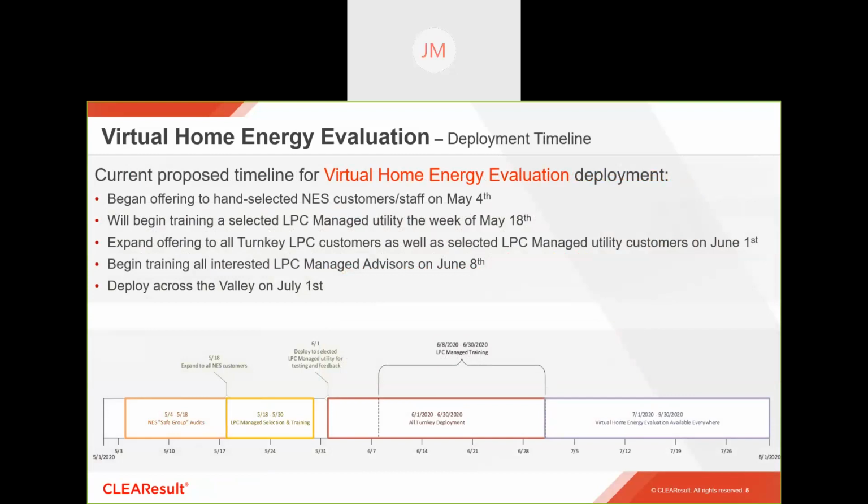EPB has been identified as the first LPC managed LPC to receive training on the tool, and we're committing a lot of resources to make that happen the right way. Just like field work, the best way to achieve an exceptional customer experience with the virtual tool, which is very important to all of us at the Clear Result team, is to make sure the home energy advisors get lots of practice. And we found that practice with this tool really can't happen in a group setting.